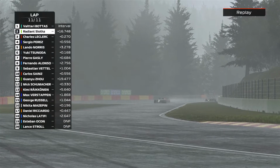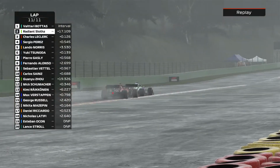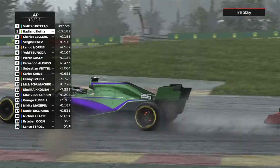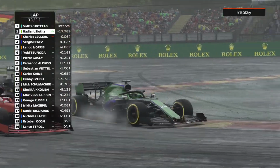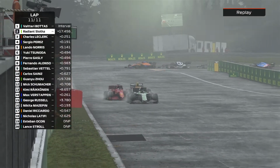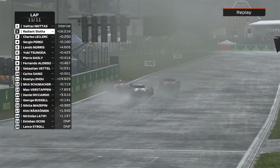He's nearly into the points as we see Radiant Slothz slip and slide all the way around the final section of the track. Just 2 corners to go. He's got a Ferrari in his gearbox, essentially. Massive lockup. He runs wide into the first part of the chicane, holds the inside, and now it's a drag race 6 feet towards the line. But Radiant Racing have clenched the victory. Radiant Slothz with a P2, and Charles Leclerc picks up P3 ahead of Sergio Perez.